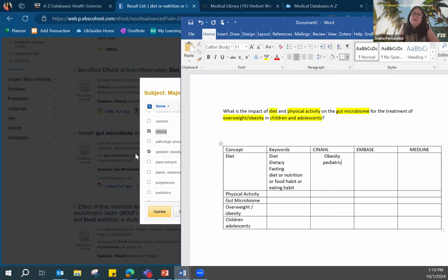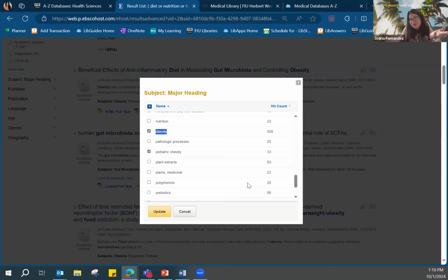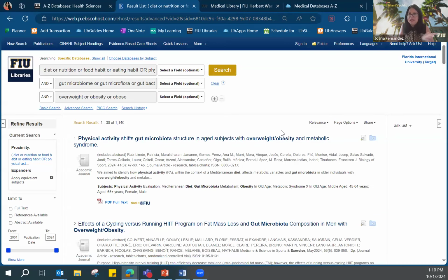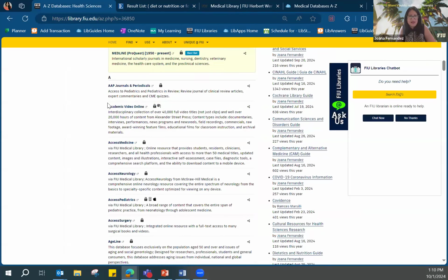Right? The thing with the databases is that each one of them is slightly different and they have different vendors. So the control vocabulary and the platform itself changes. And you have to keep the same approximation strategy from database to database in order for you to identify the major headings, the subject terms for each one of these resources. I'll quickly show you if we do this in Medline.